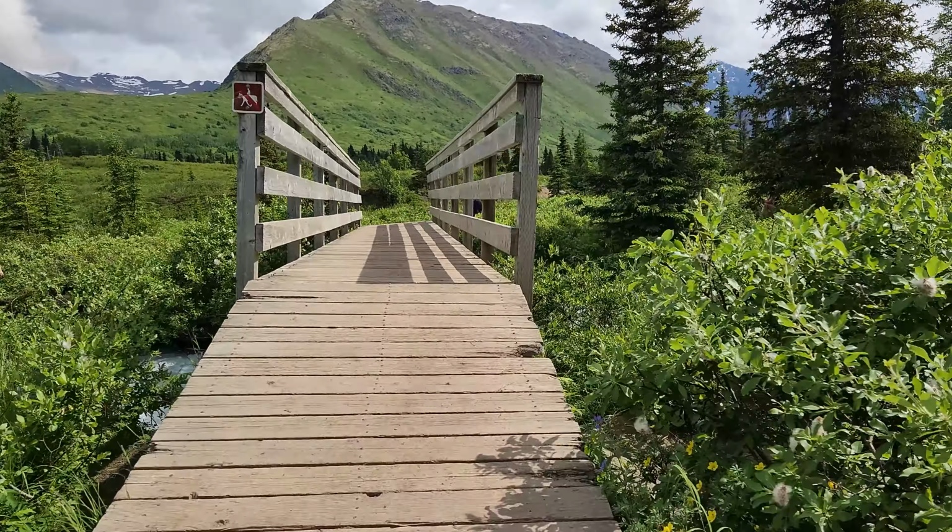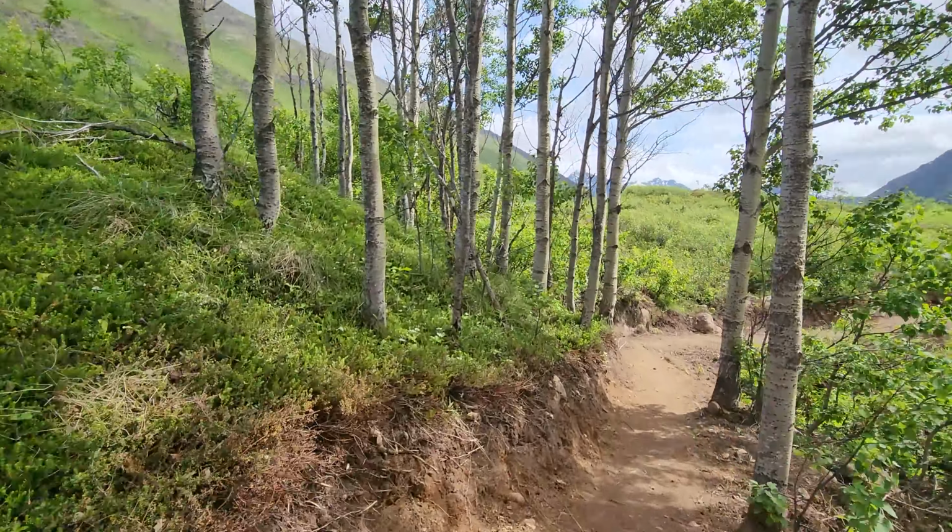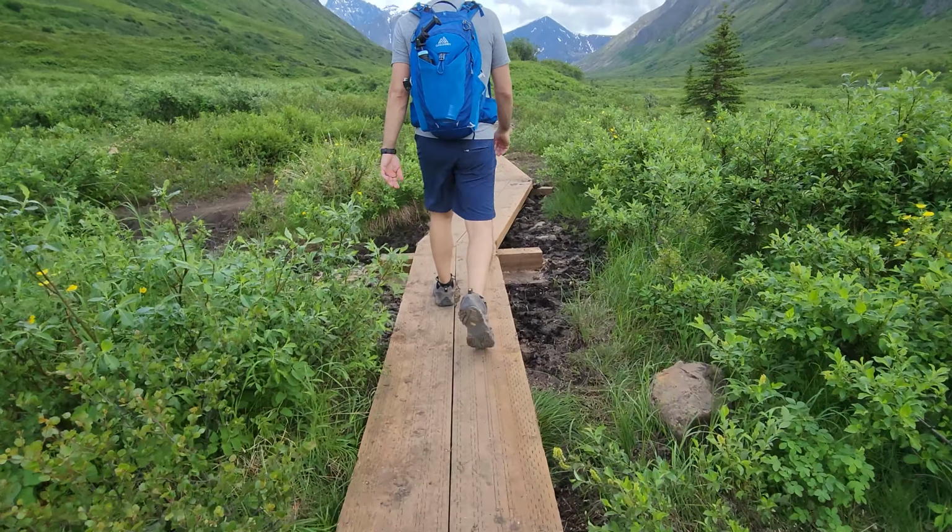So this hike started off with just a slight elevation. Once you cross over one of the bigger creeks here, it flattens out as we walk through this valley. It's absolutely gorgeous. You can just see for literally miles. We are surrounded, look at this, by mountains on all sides. Absolutely surrounded. It is gorgeous.